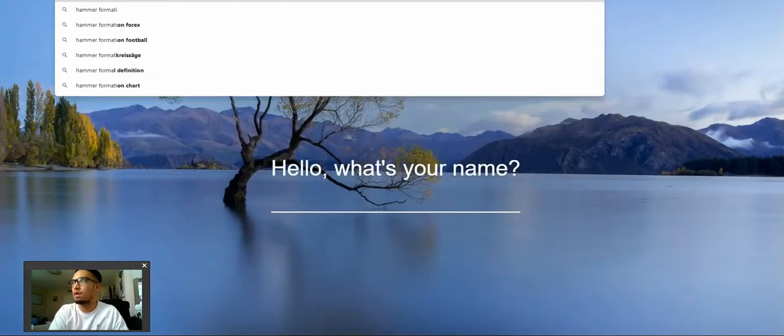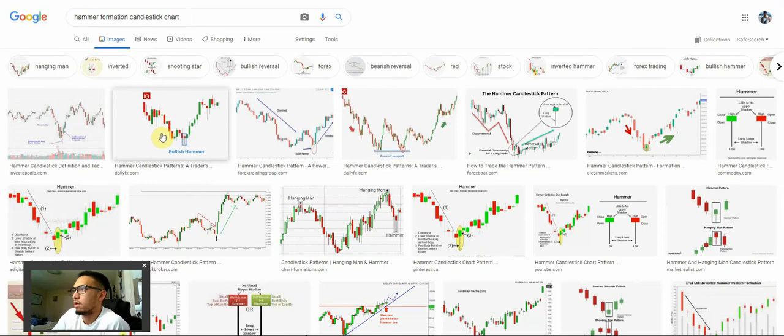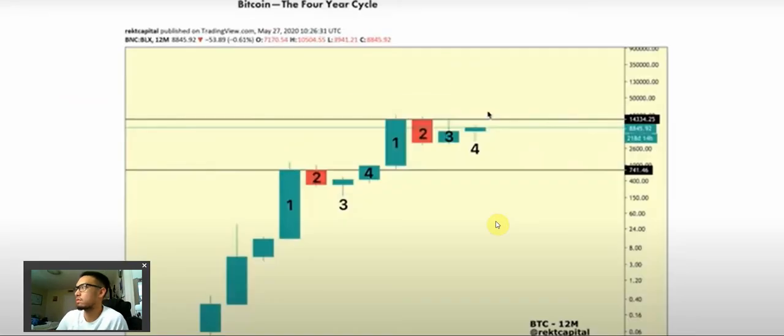Let's look that up. Hammer formation candle. So you can see what he means by that bullish hammer pattern. Normally you will see this at bottoms. So price did shoot down here, but buyers stepped in and pushed the candle body up to a higher price, a bullish candle, before bouncing off into a new rally.